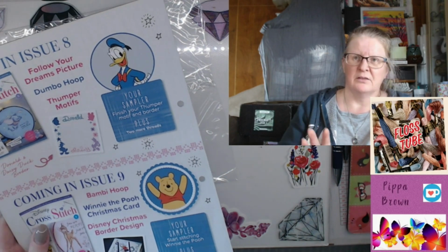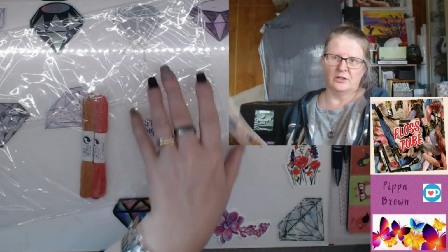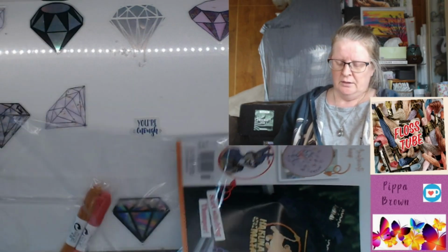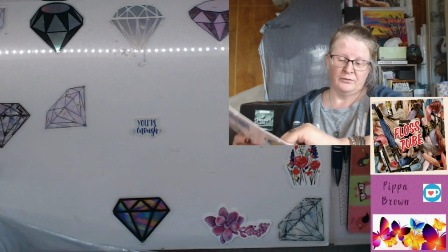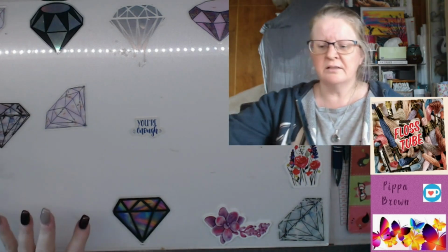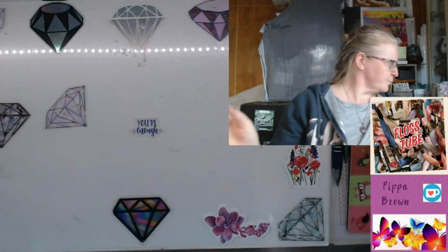So if you're a Disney fan, this is going to cost you a small fortune if you keep collecting it, but if you're a Disney fan, I think you'd be kicking yourself not to have it, because these are genuine Disney designs. It's licensed artwork for those.